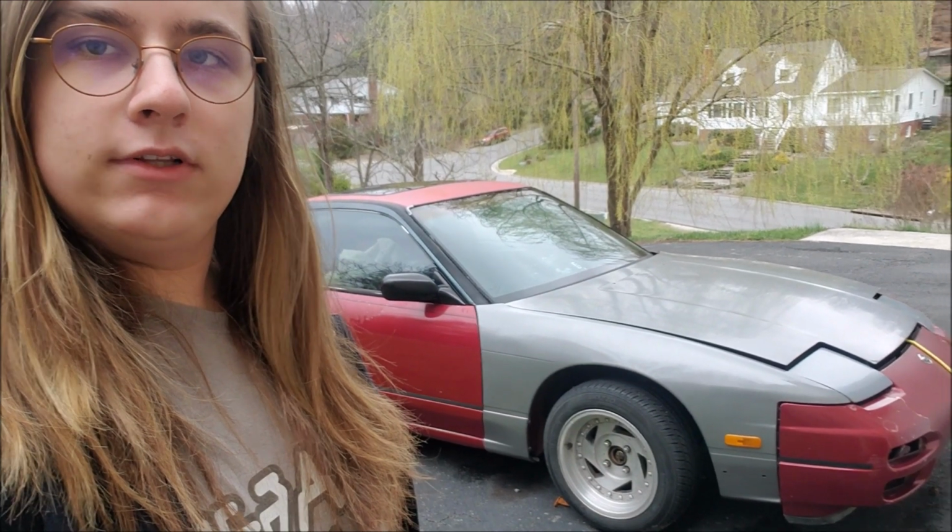Our 1992 clean title Nissan 240SX hatchback, affectionately called Missy. Project Missy is how it will be referred to. Drift Missile, Missy. We thought it was kind of cool. So we bought this car back in July for $700.